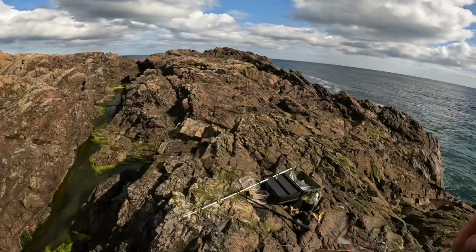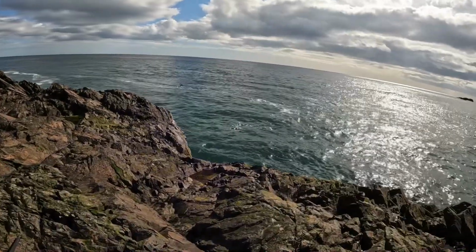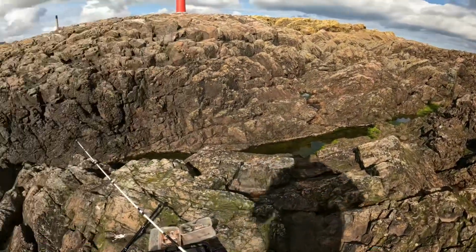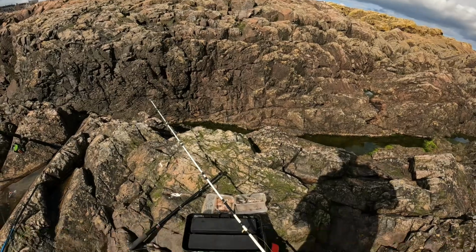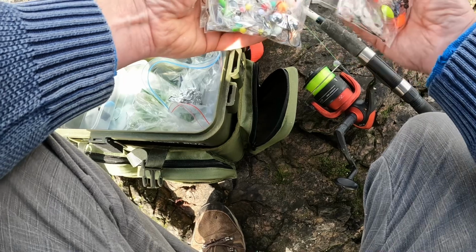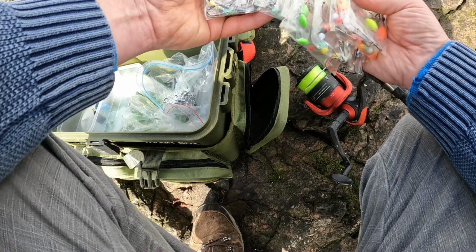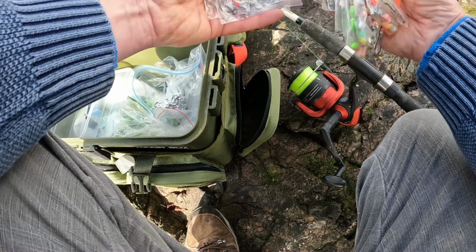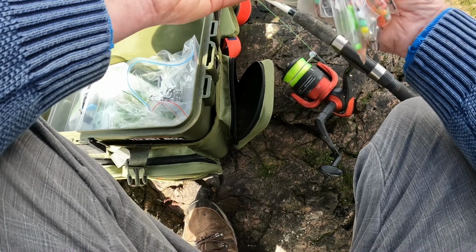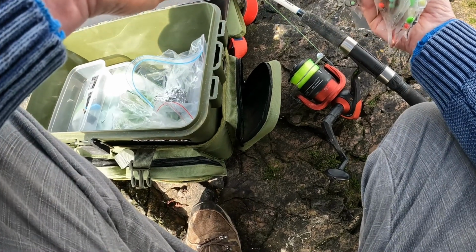Now, what I'm going to do now is see if I have any smaller hooks, see if that catches something. The hooks I'm using seem to be too big today. There's no big fish going about. So, I'll have a look in my box. Sure I had smaller ones. Ah, look. That's little wee hooks. That might catch him.